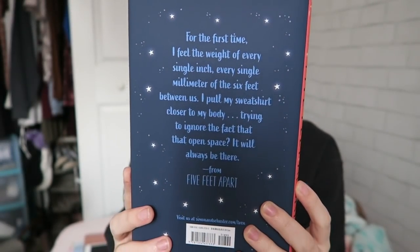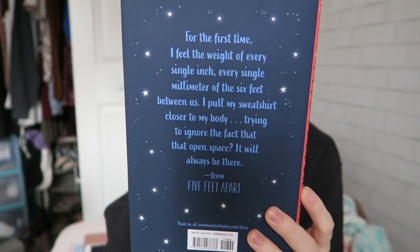So I wanted to read this book before the movie came out because I don't want something surprising happening in this book and then my heart get crushed watching the movie, so I wanted to read the book first. And it has this quote on the back if you want to pause it. I just love the quote. I think it's really sweet. So it seems like a good book, not the typical book that I would read, but since the preview of the movie looks really good, I wanted to try out the book as well.